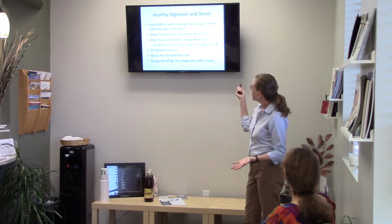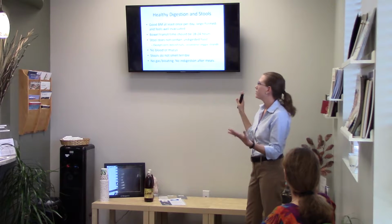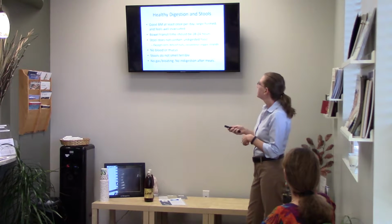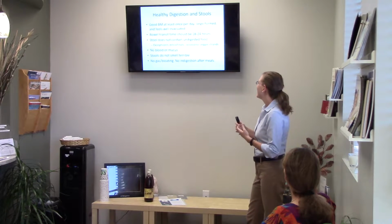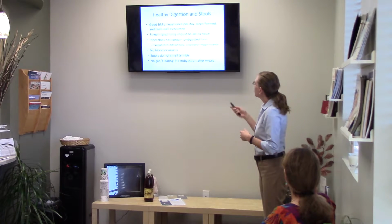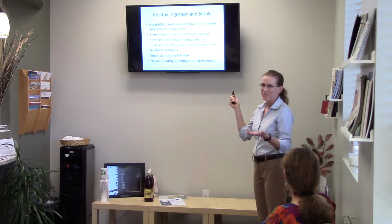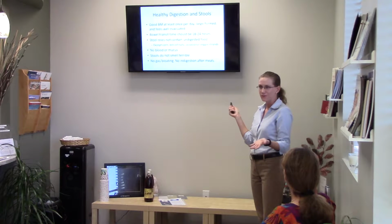So, healthy digestion in stools. Everyone pretty much knows this stuff. This is what we're aiming for. At least one bowel movement a day that's well formed, doesn't smell terrible, doesn't have blood or mucus, and doesn't have undigested food in it other than corn, nuts, things like that that no one digests well. No one really checks this unless they're nerdy about the GI tract, but bowel transit time really should be between 18 and 24 hours.